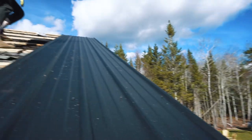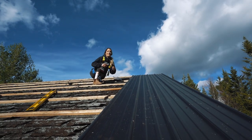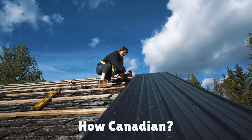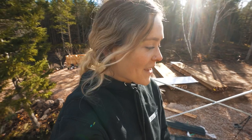Just a gorgeous day for it, eh? We couldn't have asked for a better day. Really and truly. High of 8 today in Canada, everyone. And we're saying it's a gorgeous day. It's so true. But the truth is that the rest of the country is currently being absolutely poured on and dumped on by snow. So we're sitting real lucky over here in the Maritimes.